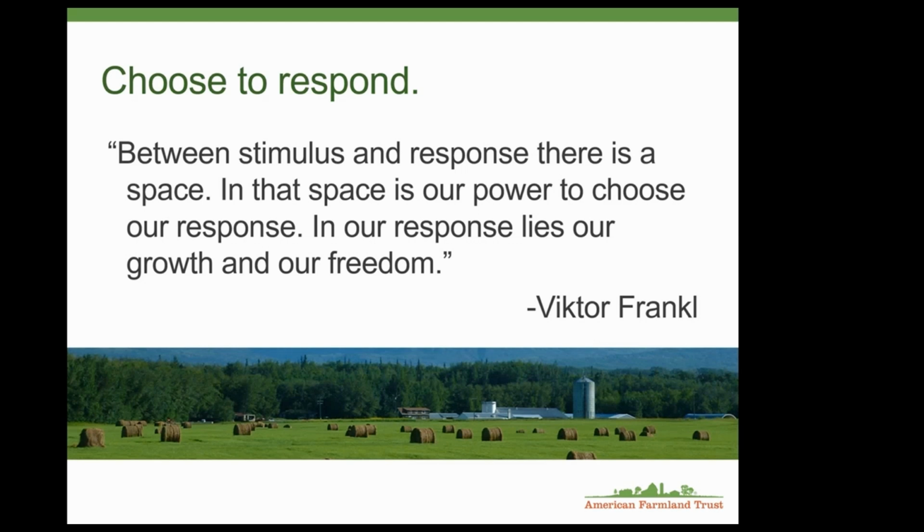Okay, here we go. This is a quote from Viktor Frankl, who survived Nazi concentration camps and went on to create foundational work in the field of psychology. He reminds us that we have a choice to make when we communicate, or in his words, experience a stimulus. Between stimulus and response, there is a space. In that space is our power to choose our response. In our response lies our growth and our freedom.